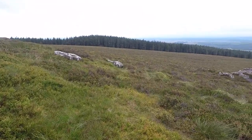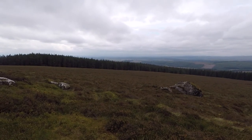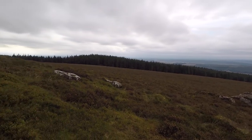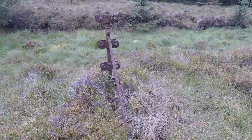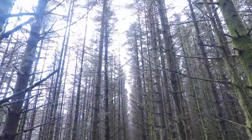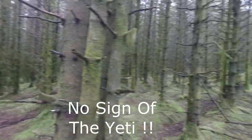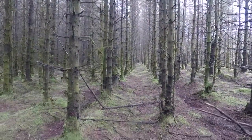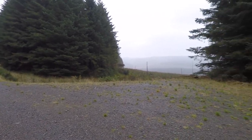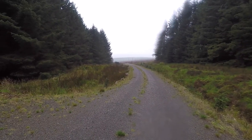Right, the clouds are rolling in now. So you see over there towards the Solway, it's supposed to rain about 2 or 3 o'clock. It's 1:30 now, so I better make my way down. Right, the rain's closed in. Pretty miserable now. So we'll call it a day.